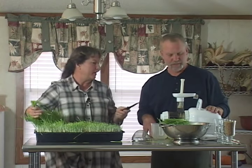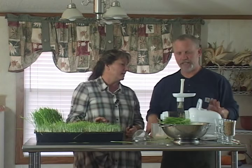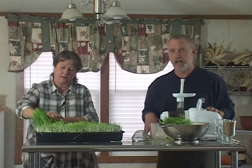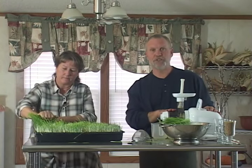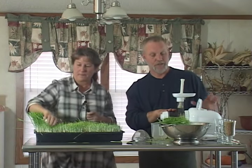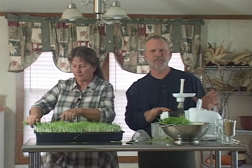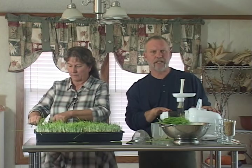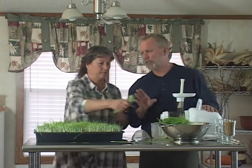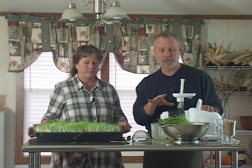So we have a machine here that is very good for doing grasses. Not all machines are made for making wheatgrass juice, and this machine will do many things. This is an Omega juicer. So you need something specific to that whenever you buy. There are several different machines; this just happens to be the one that we have. But what it does is actually press the grass when we start to use it.